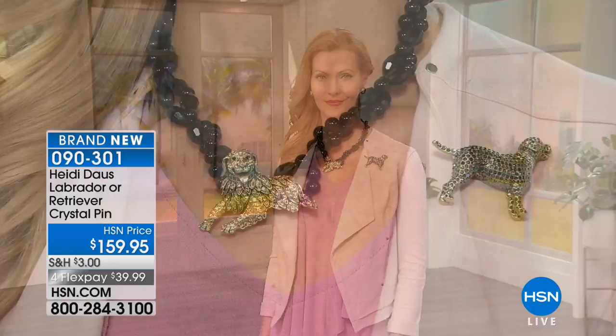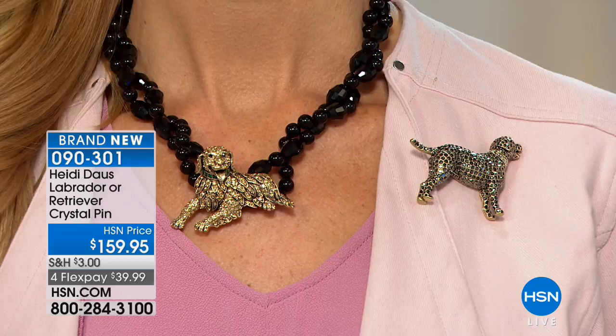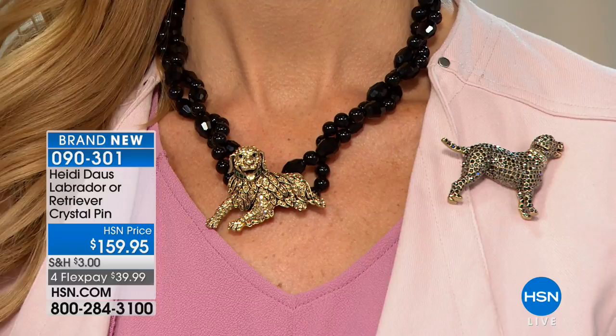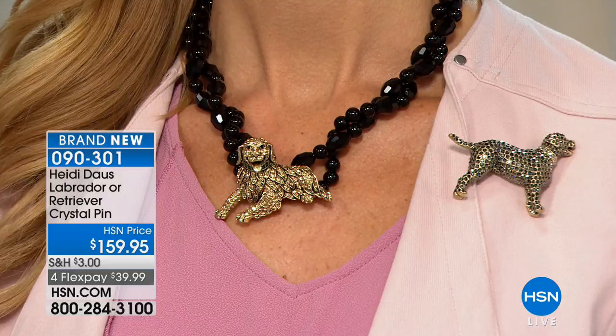Look at how cute that is, the take two in the jet, twisted, and then just looped together to make an awesome torsade necklace. And then we have the little black lab, which don't we all love? My sister has black labs for years. The lab is almost gone. 20 people can get that chocolate lab, if you like him, or the black lab. This is a black diamond lab.